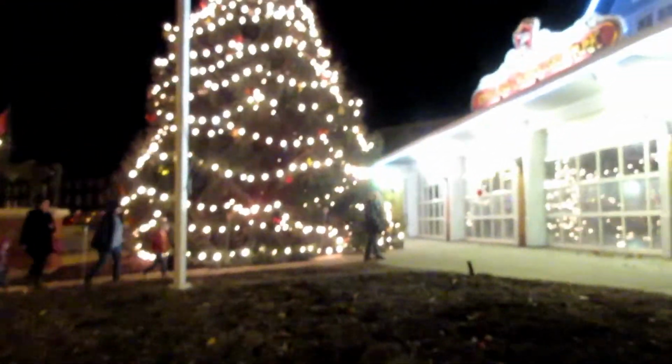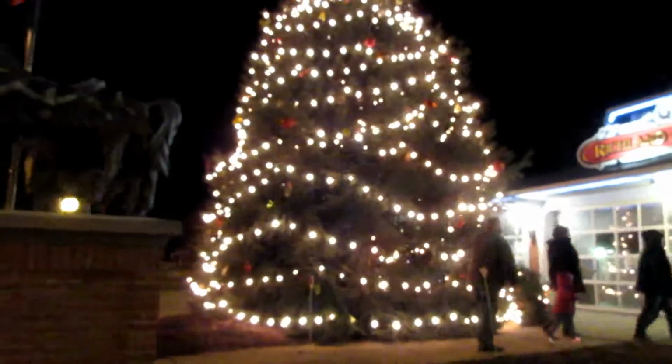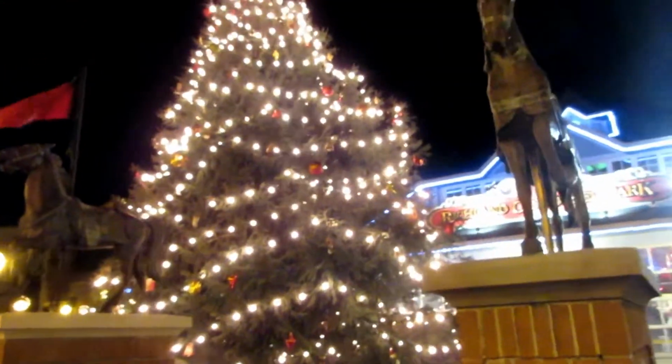Hey, so I'm on my way home and I thought I'd show you guys the carousel slash Christmas tree that they've put up downtown. Super cool. It is only like 6 o'clock and it's super dark. But I thought I'd show you guys what it looks like, and it's big. There it is. And there's the carousel sign. So it's pretty cool. And all this. So yeah, I get to walk by that twice a day. Sometimes three.